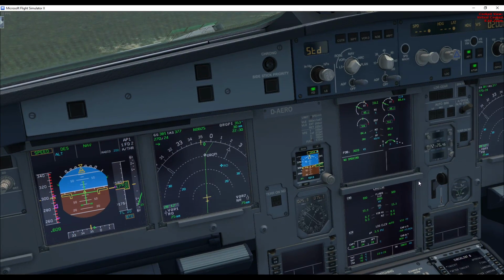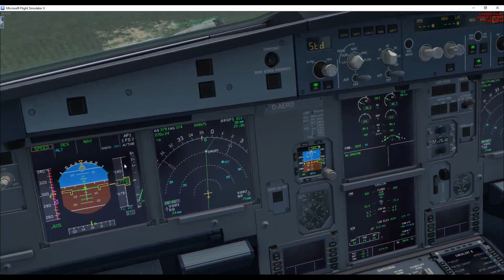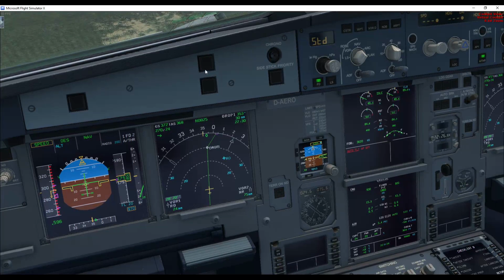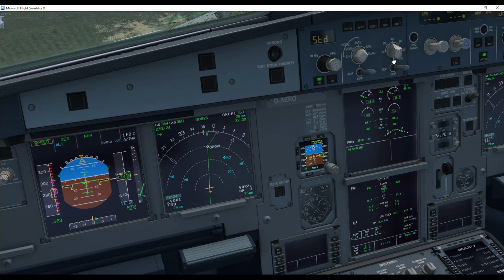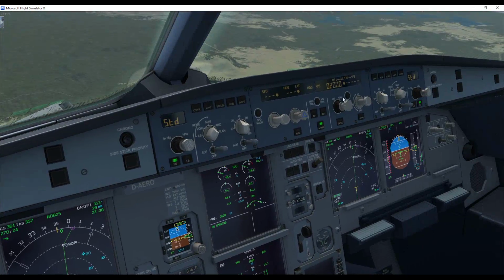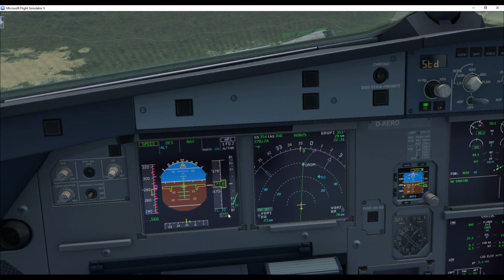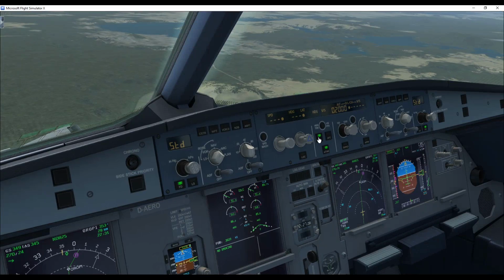I forgot what that button did. Rip. Autopilot off. Wait, what? Autopilot on. Autopilot off. Why does the autopilot keep turning off? Autopilot on.